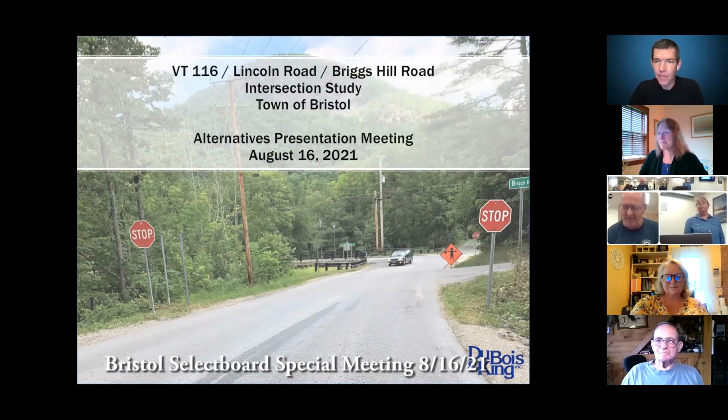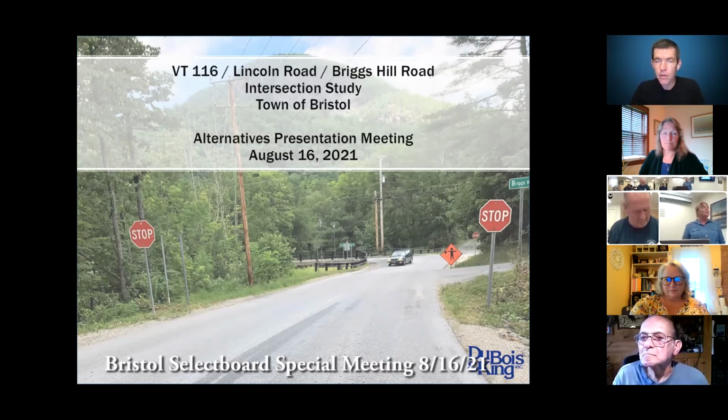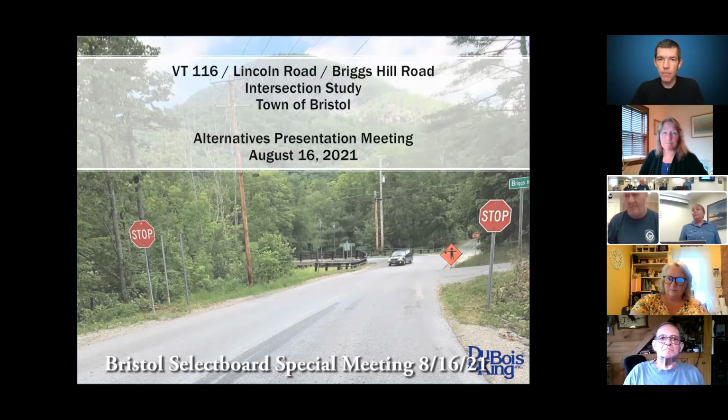Planning study for the intersection of Vermont 116, Lincoln Road and Briggs Hill Road, alternatives presentation by Dubois and King. So a little bit of background. Jenny Austin from Dubois and King, and we're doing the intersection study for this project. We started earlier this year and we'll be wrapping up at the end of September. The goal of the project is to come up with a report to talk about some alternatives that the town can consider in the future for the areas that we'll be talking about.